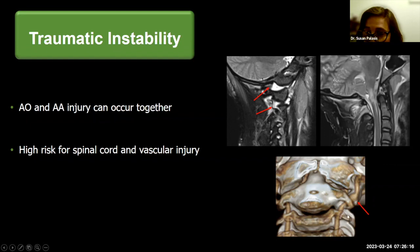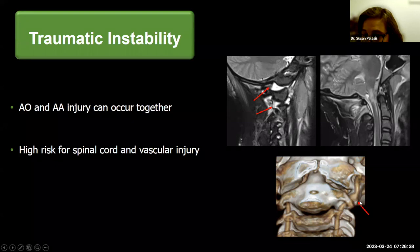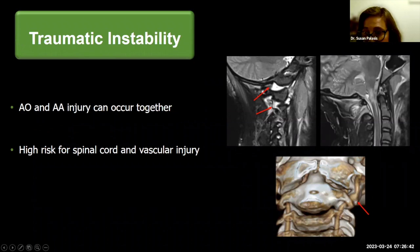Additionally, you want to look very closely for vascular injury at this level, because the vertebral artery, as it's coming through the foramen transversarium, comes out at the level of C1, C2 to enter the intracranial compartment. And this is where it can be very vulnerable to injury. And I'll tell you that these vertebral injuries can be really hard to see, and you have to look for them deliberately on MRI. Sometimes you have to go to CT.